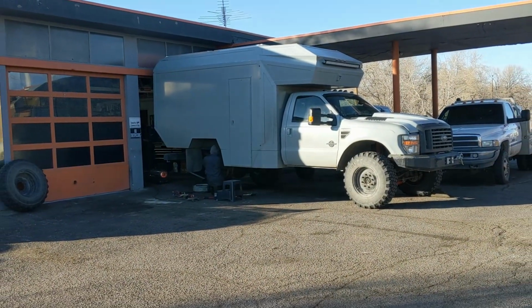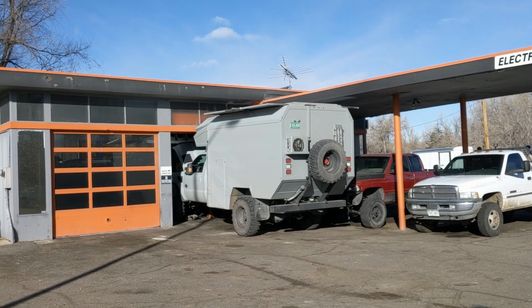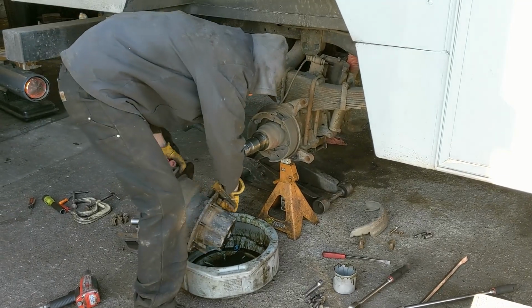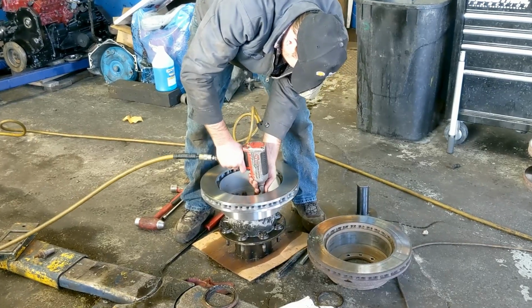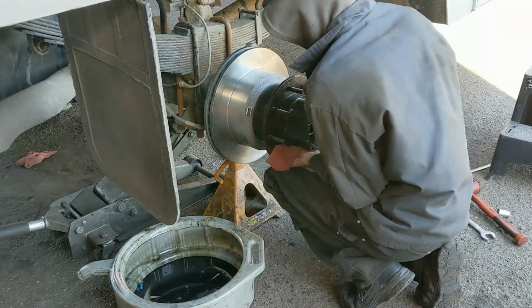Finally, it was time for Beastie to get some work done. We pulled in at 7:45, and even though this old girl doesn't fit through the door, the guys got right to work. Here you can see the scale of the job. These aren't your granddad's disc brakes.